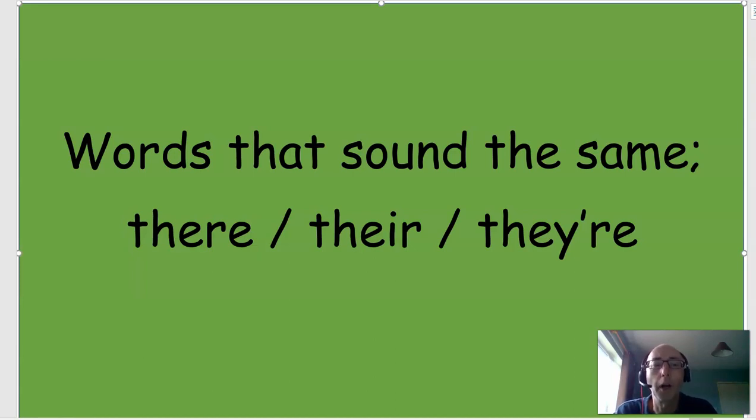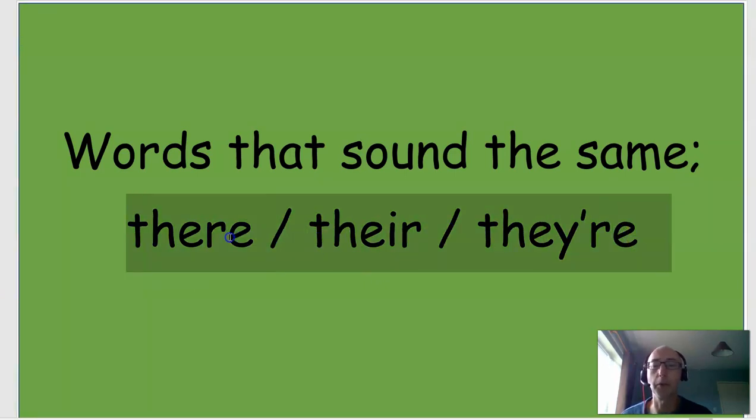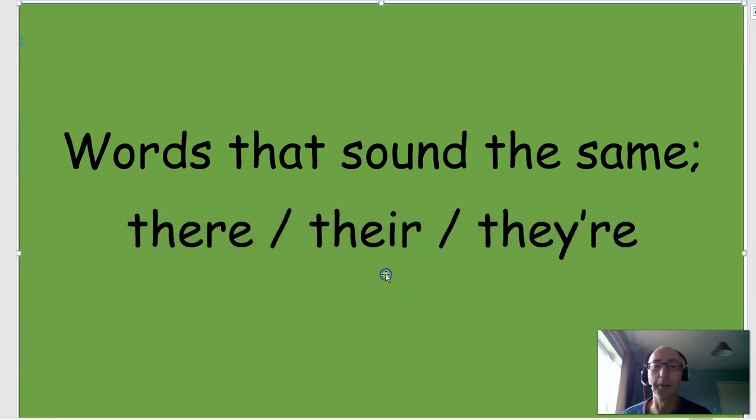Today we're going to talk about words that sound the same. Now the reason that this is important is that generally they tend to cause problems for people when they're trying to spell these words, because they have the same sound and we assume that they're all spelled the same way, but they're different words. So we're going to start with three very commonly mixed up words. There, their, and they're. Of course, they all have the same sound, but different spellings and different meanings.